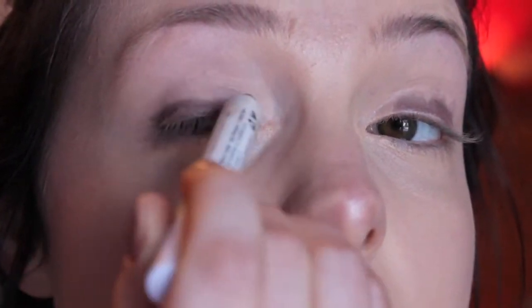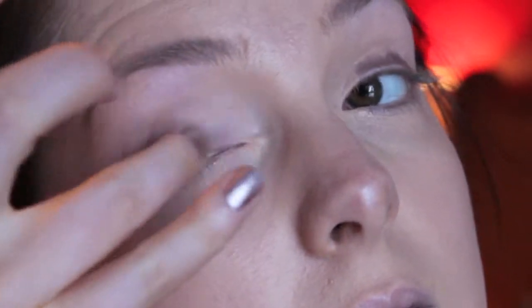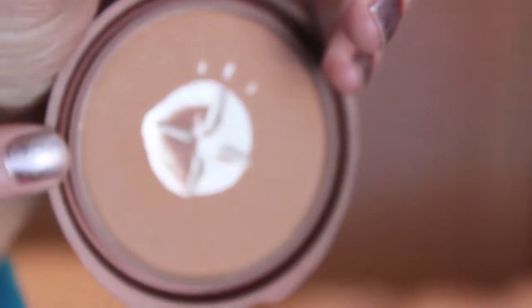Then using my NYX Jumbo Stick. Do you remember how everyone used to talk about these things? And now nobody on YouTube talks about them anymore. But I love them as an eyeshadow base when you're trying to create a really intense pop of color. You just have to make sure to not make it too thick.